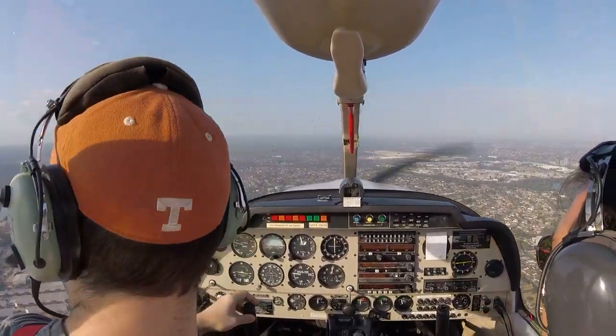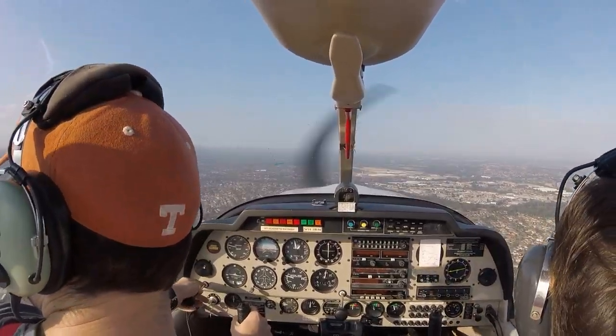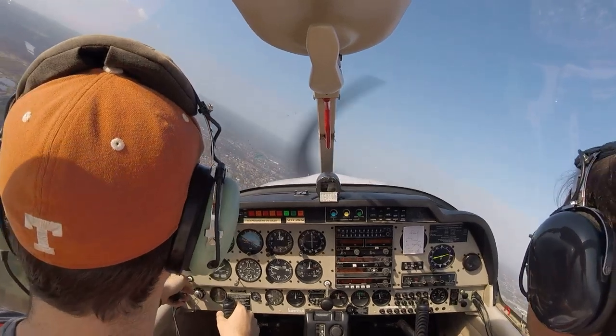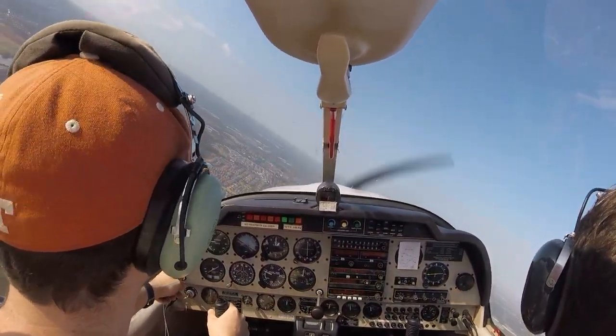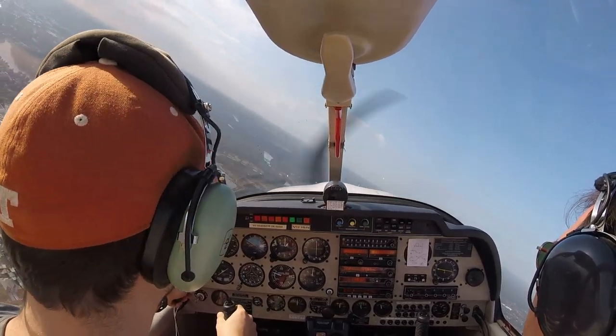Foxbat 8632, downwind full stop. Foxbat 8632, follow the diamond on late downwind. Foxbat 8632. So the diamond is on late base now.